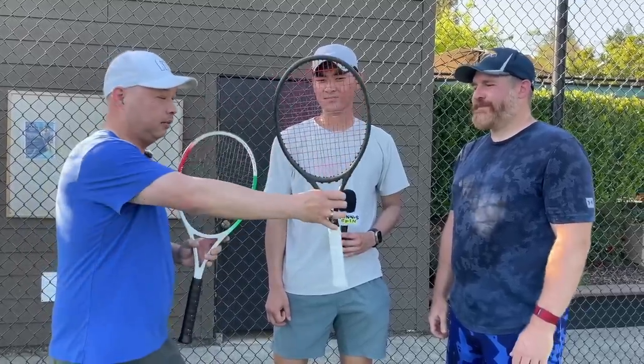This one, I didn't bother restringing because the red strings brought me back. This one, the strings were broken, so I restrung it with, I'll just call it confidential, and put a new grip on it and cleaned it up a little bit. But these are the rackets that I grew up with. When I was in high school, these were popular.